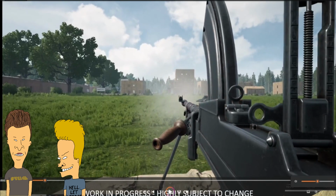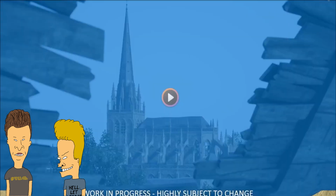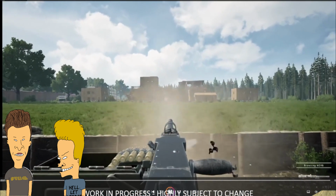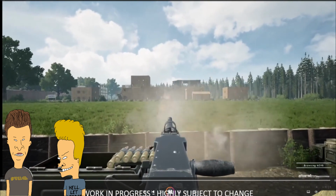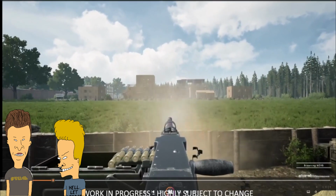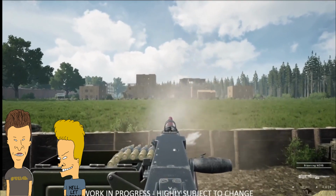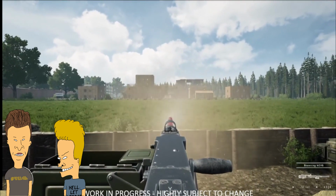I guess we can show one more. This is the M2. Okay. So, naturally, we want to extend this game mechanic over to emplaced weapons, turret mounted vehicle weapons.